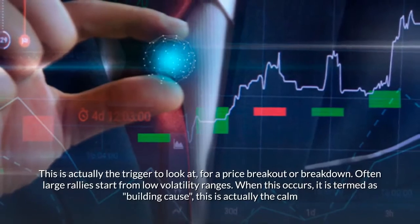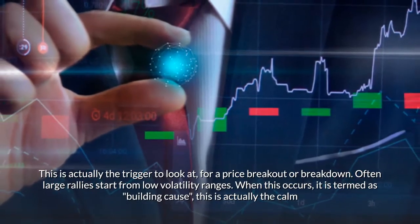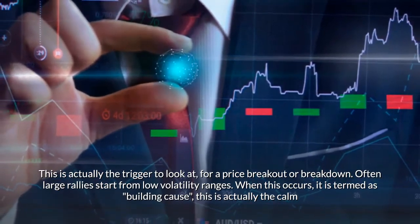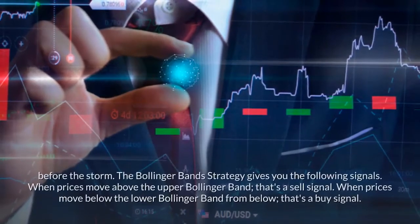This is actually the trigger to look at, for a price breakout or breakdown. Often large rallies start from low volatility ranges. When this occurs, it is termed as building cause. This is actually the calm before the storm.